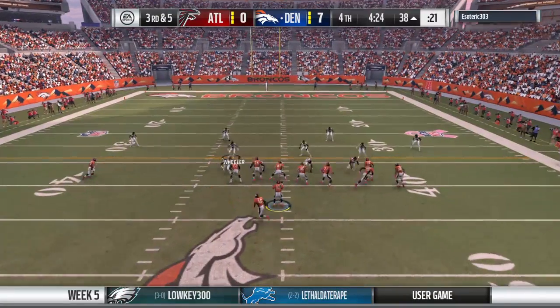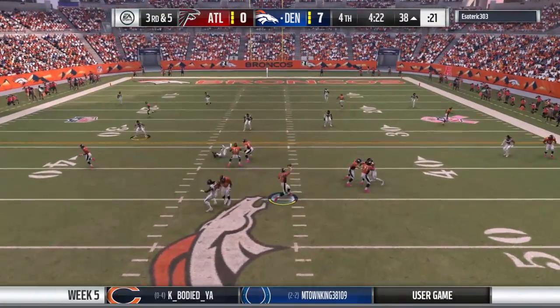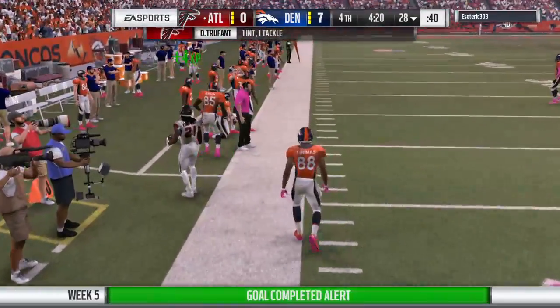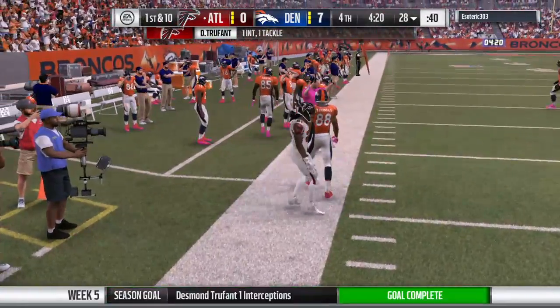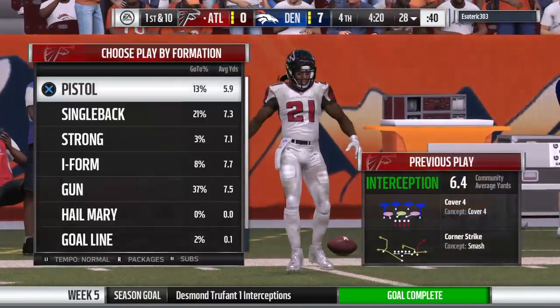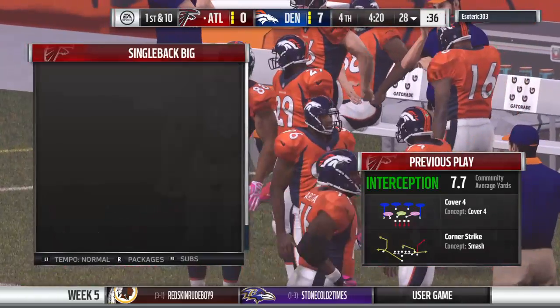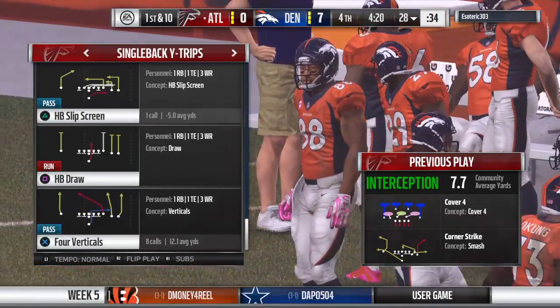3rd and 5, so they bring in an extra defensive back. Expecting pass. Now look at this. They get the turnover they needed. It's intercepted. It's Desmond Trufant. So out come the Falcons now. And last time out, another missed field goal. So maybe their confidence wavering a little bit right now in the kicking game.